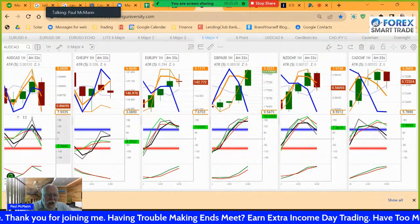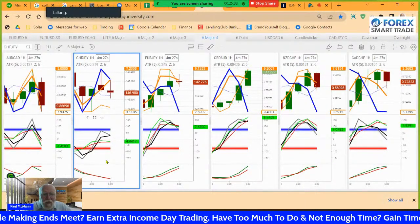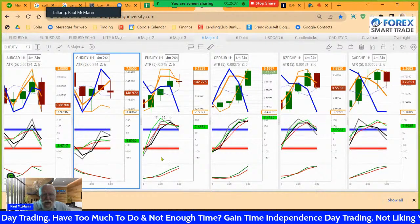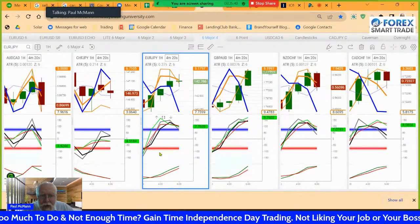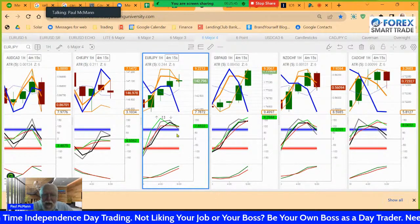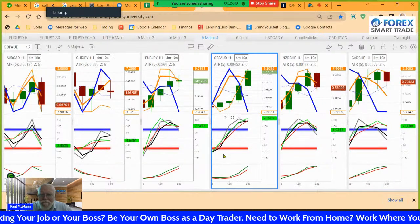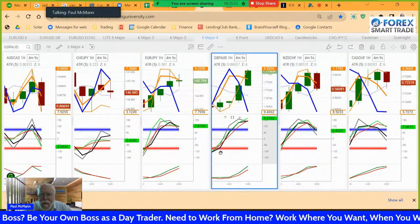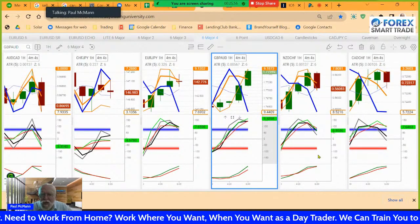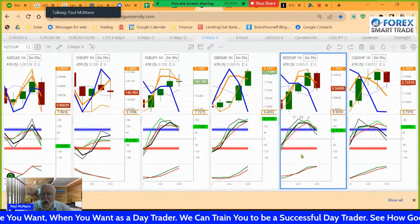Australian dollar, Canadian dollar, we're in the middle of the channel, more than halfway. Swiss franc, yen, in the middle of the channel, majors going sideways. Euro, yen, overbought. Minors are going down, but majors are going sideways. We don't have the double cross. Pound, Australian dollar, majors still going up. Minors are going sideways.